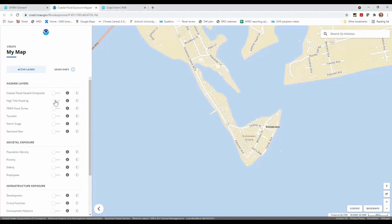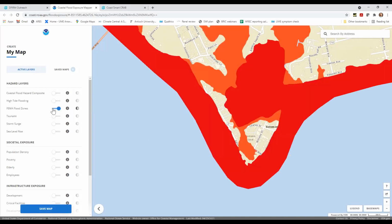Another hazard layer you can turn on are the FEMA flood zones, which we were just looking at on that other tool. I think they're a little bit easier to look at and use on that Maryland specific mapping tool we were just looking at, but this is another option if you prefer more of the one-stop shopping. You just aren't able to zoom in as far or get as much information about an individual property.